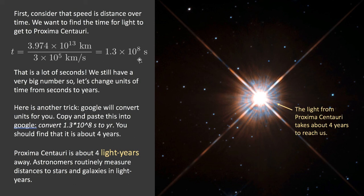But once you have some sense of a light year, right? That's the distance that light will travel in a year. Then you can start to build an understanding of distances to stars all across the galaxy and then between galaxies themselves. And so if we ever wanted to take a trip to Proxima Centauri and we invented a spaceship that could travel at the speed of light, it would still take us about 4 years to get there.